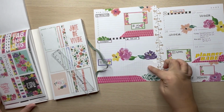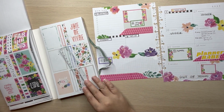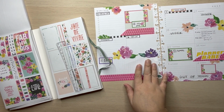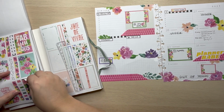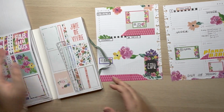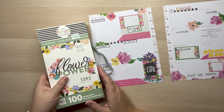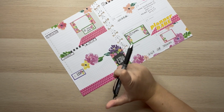All right, and then over here we kind of have room. I need a lot of writing room for Etsy, that's for sure. But I feel like we need like a box saying something. There's a well-planned life. Let's see how that fits in there. Yes, perfect. Okay, so we're all done with this. Let's get that off to the side and then let's grab our pen and start writing.